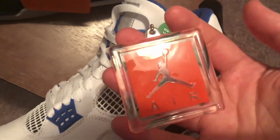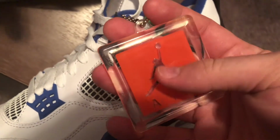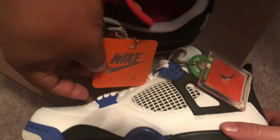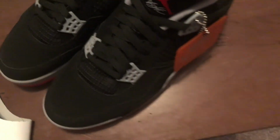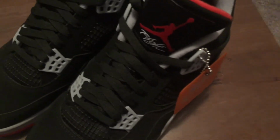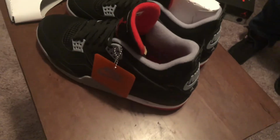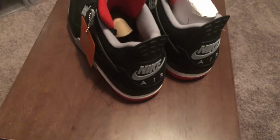That's what you're talking about? Yeah, just like that. They usually have the Nike Air coming at too, but they went with this one. So maybe this is the one that came out in '88. So pretty much Nike Air on different parts of the sneaker, that's the only difference. The $40 difference, I guess, you can call it.